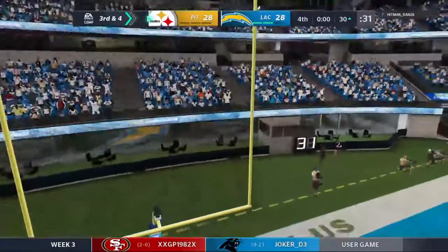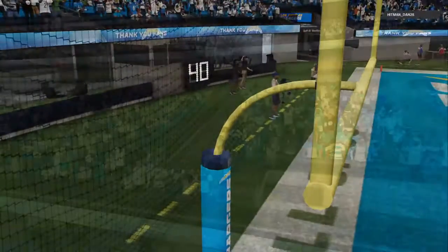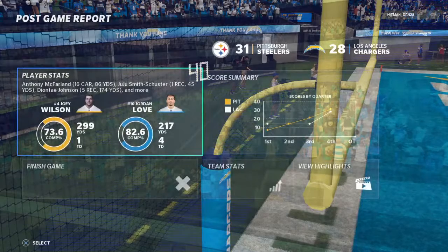And this one is right through. And the Steelers have won the game. 31, Chargers 28.